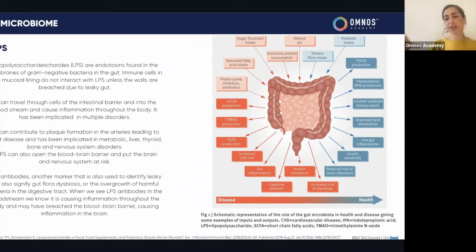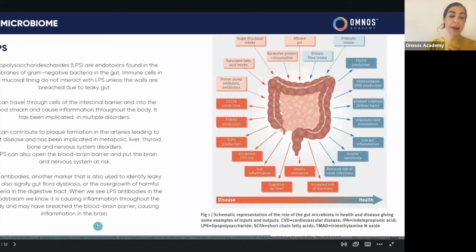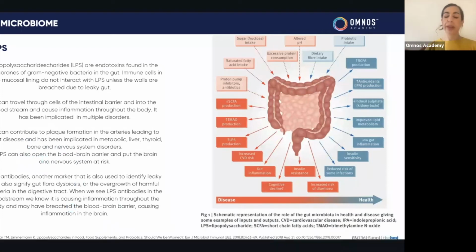And this has implications all over your body. So we can see here that it contributes to plaque formation in the arteries, leading to heart disease, and also has been implicated in metabolic, liver, thyroid, bone, and nervous system disorders. LPS can also open the blood-brain barrier and put the brain and nervous system at risk. So there's this inflammation. So we know that when we have LPS, another way that is used to test leaky gut is to measure the antibodies, LPS antibodies.